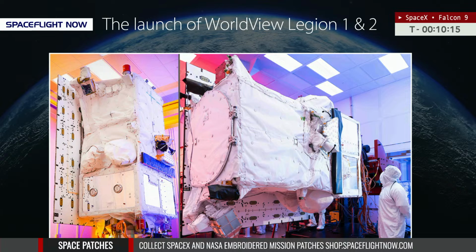On board the Falcon 9 rocket today are a pair of satellites for Maxar. These are called the WorldView Legion number 1 and 2 satellites. As I mentioned, these will be the first 2 out of 6 planned for the company's new constellation, adding to its other Earth-observing assets in space.